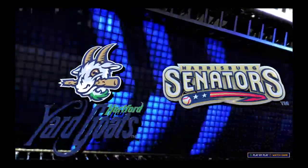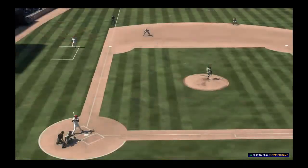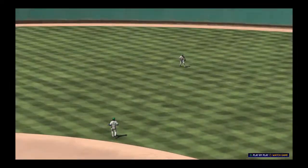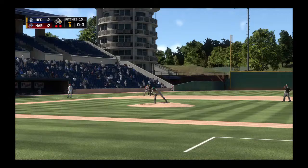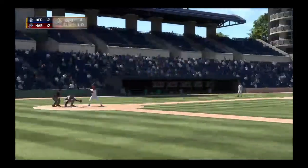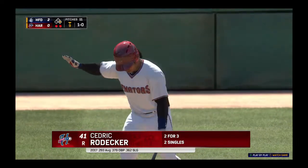Well, Matt, that was a huge at bat. He gets the single right here. There's 2 out in the 9th, and it brings the tying run to the plate. Now batting, right fielder, standing in now, Cedric Rodecker, as the first pitch misses to him, it's ball 1. He's 2 for 3 and looking for more here.